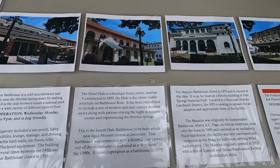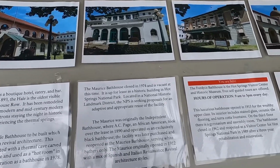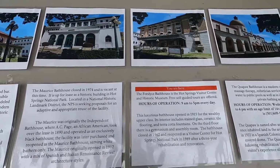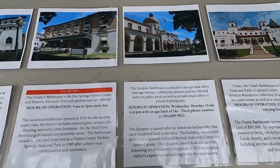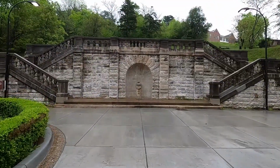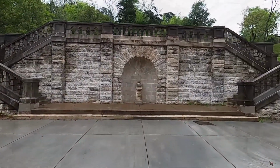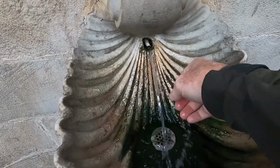Outside the visitor center, they had a table that just described all the bathhouses and gave you an idea and a little history about each one that you could go visit. And so we decided to look around to see which one we would like to see next, and we decided to have lunch. But as we were walking up towards the very end of the bathhouse row, we just stopped to see a few little springs here and there.